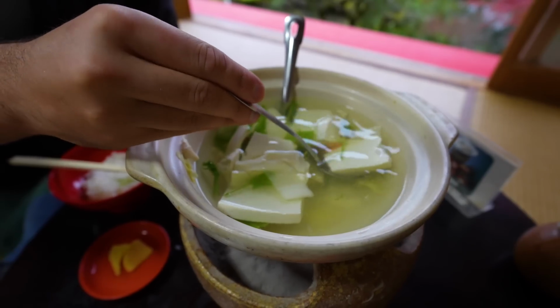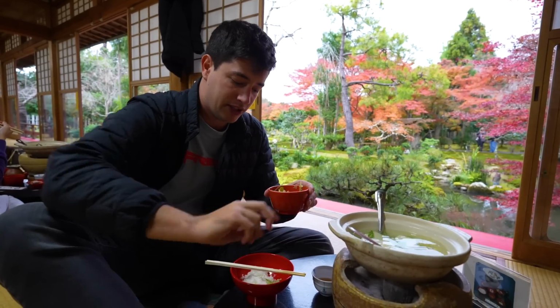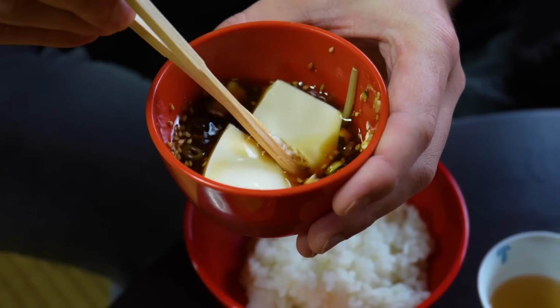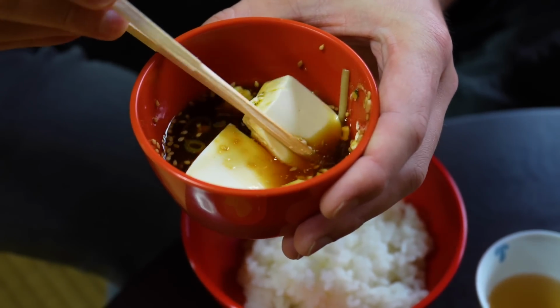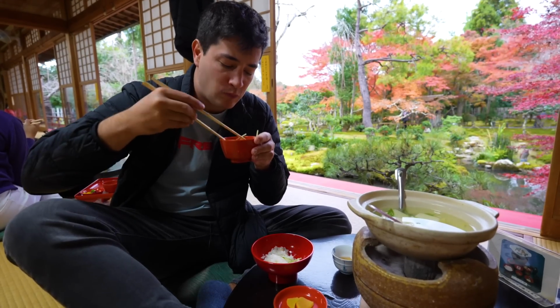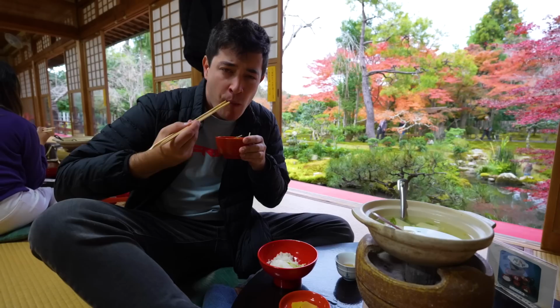There's really a ton of tofu in here. Just a little bit of veggies as well. Very healthy food. It's simple but delicious. And yeah, like Mick was saying, you gotta be really good at using chopsticks to deal with this silky smooth tofu. And I think I'm gonna have to get my leg amputated after this. Completely cut off the circulation.